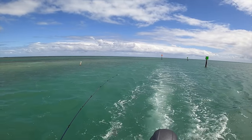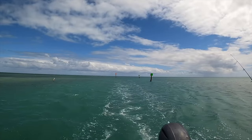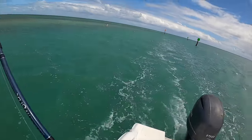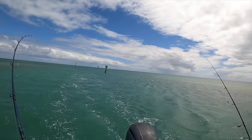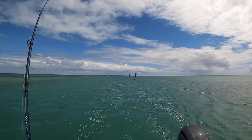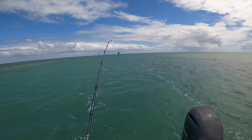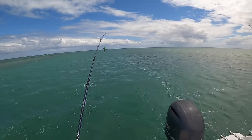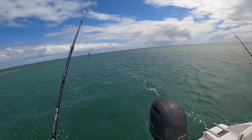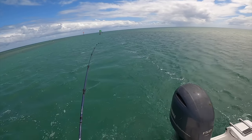Oh, look, we got one. On the bucktail. Oh my goodness. Is he a biter? I mean, he bit it hard. Yeah, this is a decent fish. On a bucktail. Oh, this is so cool. Because I mean, we don't know what's going to happen. Oh my word. Well, we got a mystery fish.